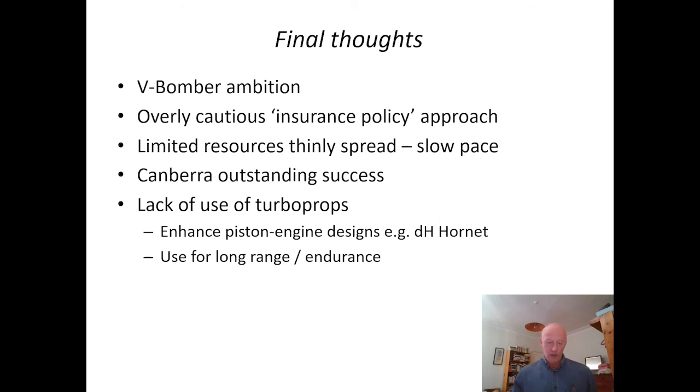The slow progress in Britain is exemplified by Specification B.35/46, which led to the Victor and the Vulcan. In 1947, the Air Staff thought it would take 7 years. In fact, it took 9 years and 8 months for the Vulcan to reach a squadron, nearly a 40% overrun in time.